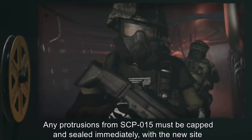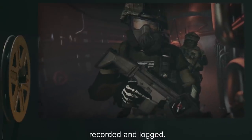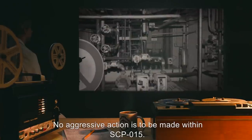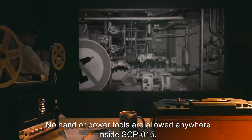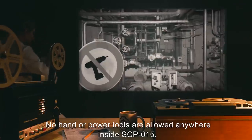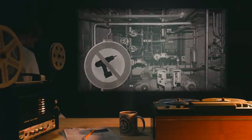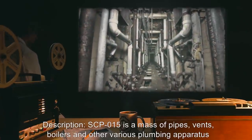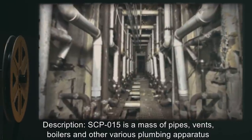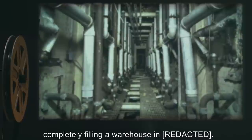Any protrusions from SCP-15 must be capped and sealed immediately, with the new site recorded and logged. No aggressive action is to be made within SCP-15. No hand or power tools are allowed anywhere inside SCP-15. No repairs or maintenance are to be made anywhere on SCP-15. Description: SCP-15 is a mass of pipes, vents, boilers, and other various plumbing apparatus, completely filling a warehouse.